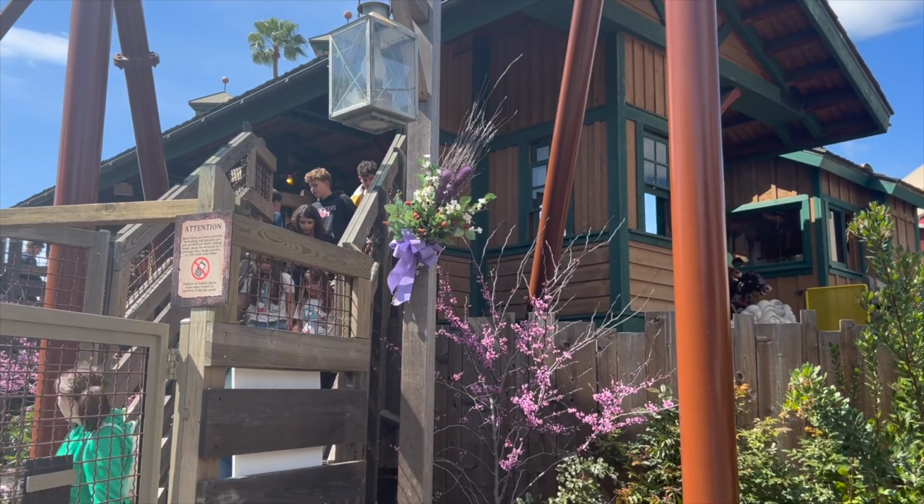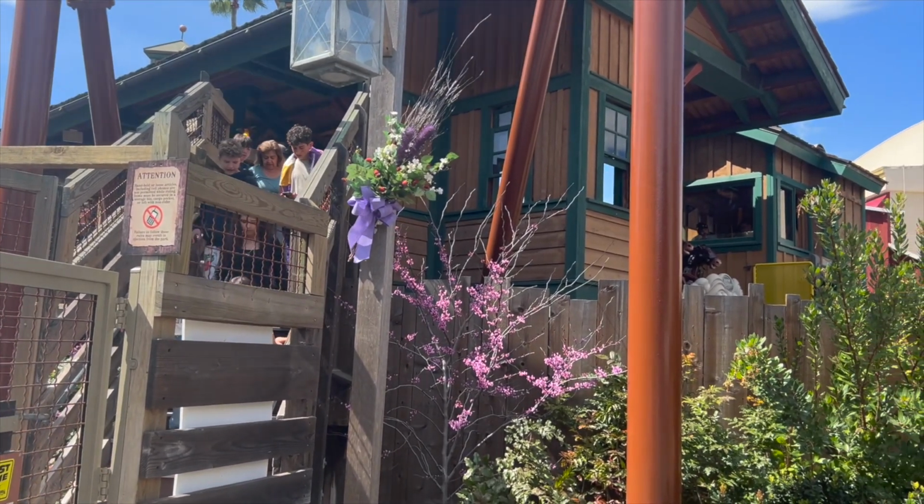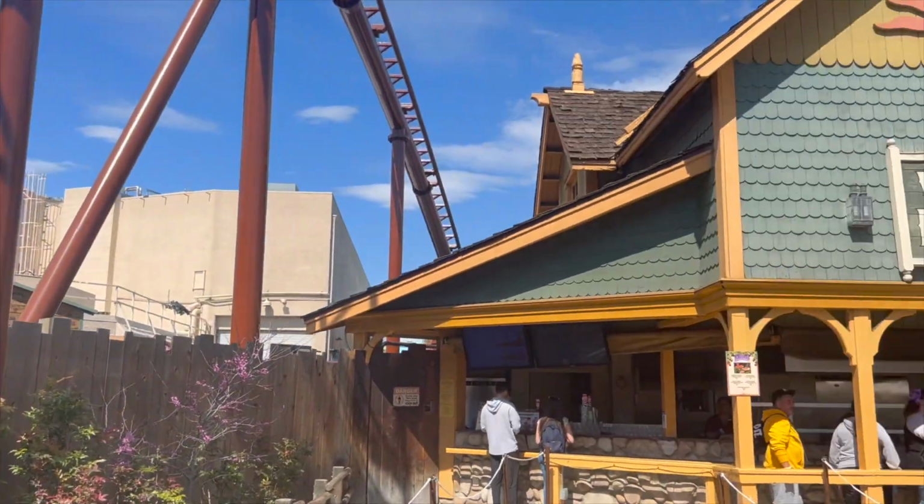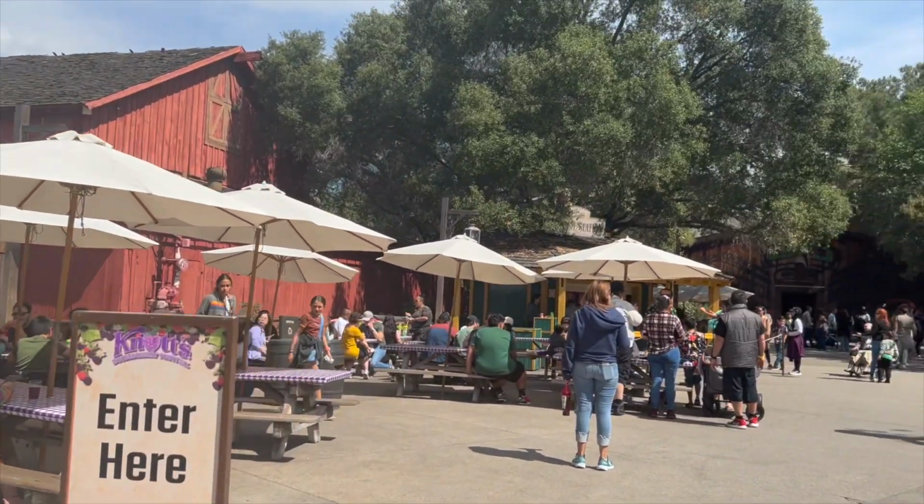Came back a second time, and as I got in line, it broke down again. So this might be the white unicorn for today, but we'll come back later again. Okay, for real, on to the next.